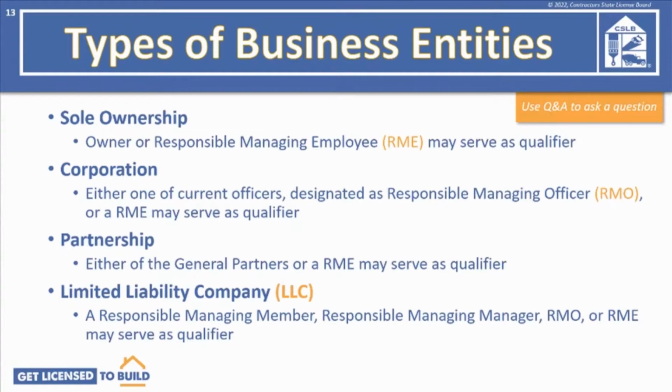Second, a corporation, where either of the current officers designated as the responsible managing officer or the responsible managing employee may serve as the qualifier. Just under 1/3 of our licenses are corporations. A distant third is a partnership, where either the general partners or the responsible managing employee may serve as a qualifier. That's 2% of our licenses.